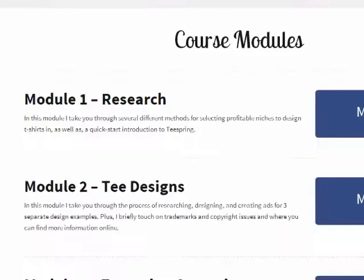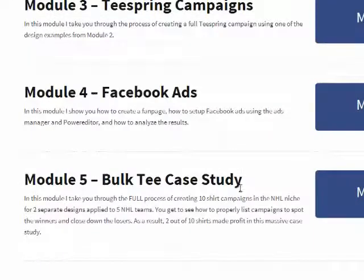Let me just show you here. Module number 5 is just kick ass. I go through the process of creating 10 campaigns in the NHL niche, and I connect them all together. I list all of them using the Power Editor on Facebook. And I use promoted posts and post engagements, and I end up getting 2 out of 10 of them in profit. And I simply cancel the losers and keep the winners. And I even come up with another shirt idea based on some results from this campaign and actually make some money from it. So this is a killer case study.